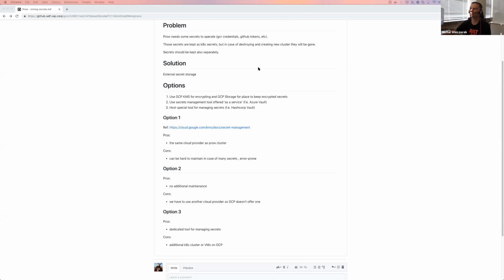Yes. Okay, great. So basically, GCP, Google, doesn't provide any Vault as a service, let's say. The only thing they provide is KMS, Key Management Service, which is a service for encrypting, not for storing secrets. So the recommended way to manage secrets, described on this link, is to use the KMS for encrypting the secrets, but storing them somewhere else, for example, in GCP storage.